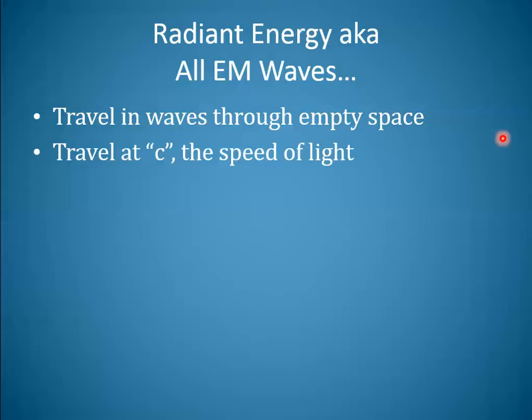Do you know what the speed of light is? All good science majors should know that. What is it? 3 times 10 to the 8 meters per second? Something like that. All right, 186,000 miles per second.